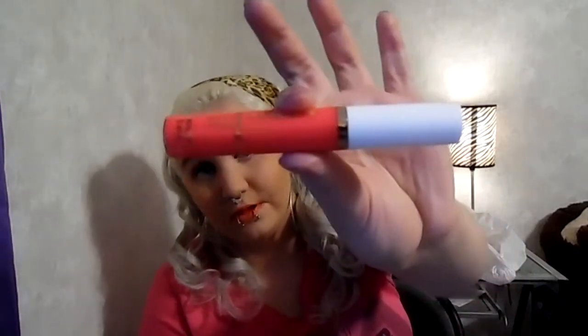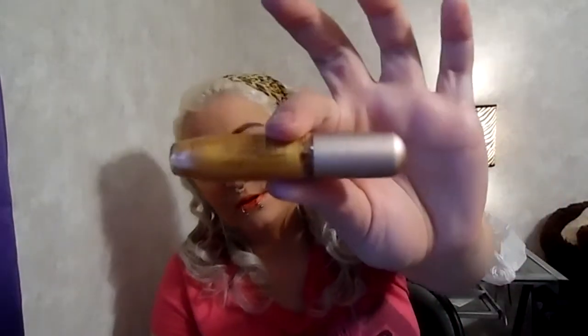Very pretty. Moisturizing formula. This is actually LA Colors, and this color is called Fruit Punch. Another Milani one is a yellow gold. Love this one. Has glitter in it. My boyfriend actually loves this one.